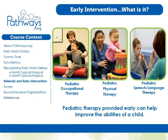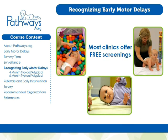Services typically include occupational therapy, physical therapy, and speech therapy, and are typically provided in a child's home. Early intervention offices often have waiting lists, so encourage parents to set up an appointment as soon as possible. In addition, most private pediatric clinics also offer free screenings. The hope is, if therapy is provided early, children will have a better opportunity to reach their fullest potential.